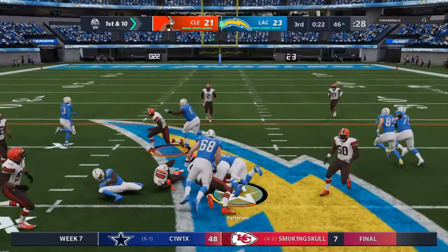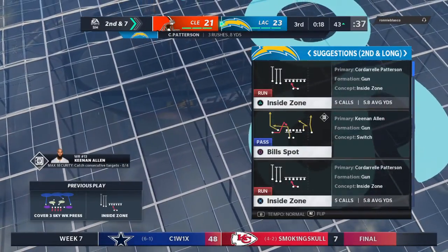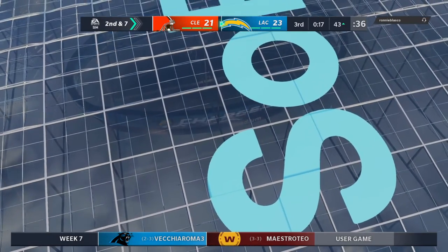On first down, it's Patterson, and he's going to be met at about the 43. Larry Ogunjobi there to make the tackle. An opportunity to get a drive started here at the end of the third quarter.